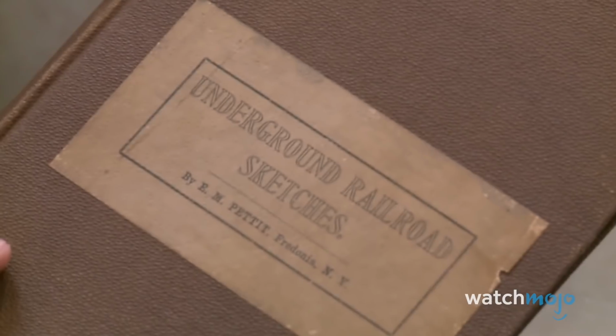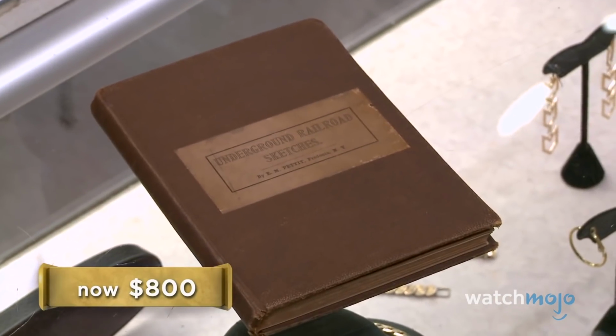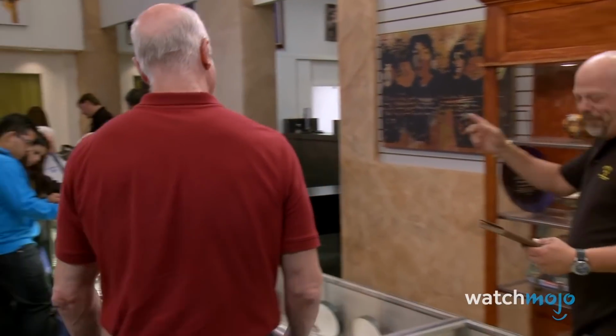I think it would be completely fair to price it around $12.50. Can I give you $500? The two men settle on a price of $700 and both walk away happy, but the seller especially so. Turns out he only spent $2 on the book. Nice payout. You know, $700 sounds good. I only paid $2 for it. All right, good for you. Let's go up front. I'll write you up.